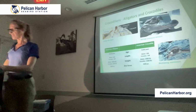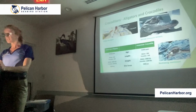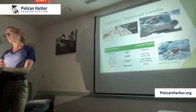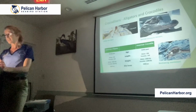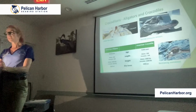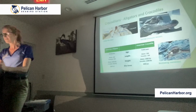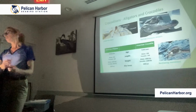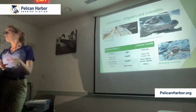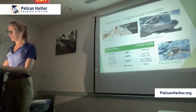They possess the strongest gastric juices known in the animal kingdom. That enables them to digest tough materials like bones, hooves, and even shells of turtles. Along with these juices are gastroliths, which are stomach stones. Some of you know birds have these. That helps to grind up the bones or the hard matter. So a combination of those juices and the stones helps them digest hard matter.